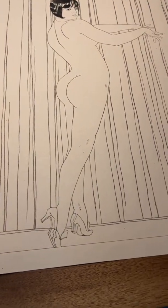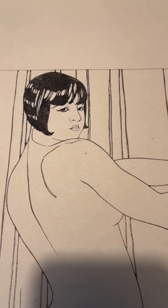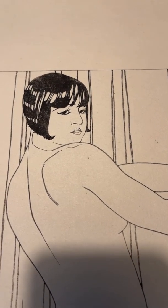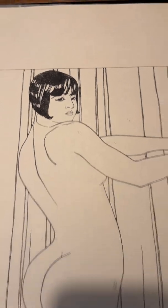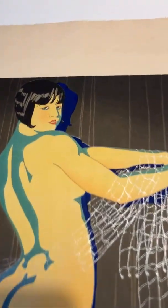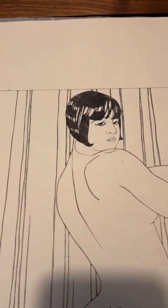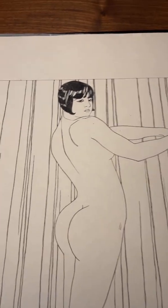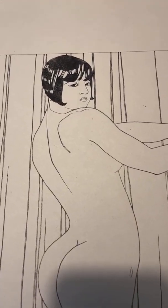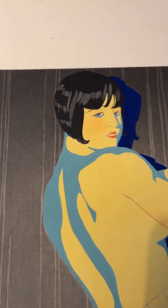And here's the key block. And you could see the woman's face is a little different without the makeup, without the lines and the color of the color blocks. If you compare the woman's face here and here without the pigment, it looks a little bit different. It's almost analogous to seeing someone with and without makeup. It's kind of interesting. And then, of course, the printing of the second state.